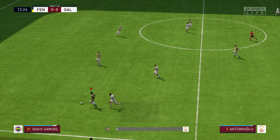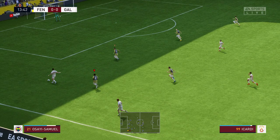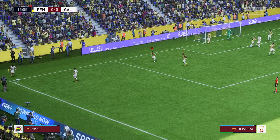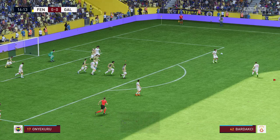A really intense pressure applied. This looks promising out wide. Corner awarded. But he's gone short with it. And played in. Not all that convincing defensively. Must take the lead here.